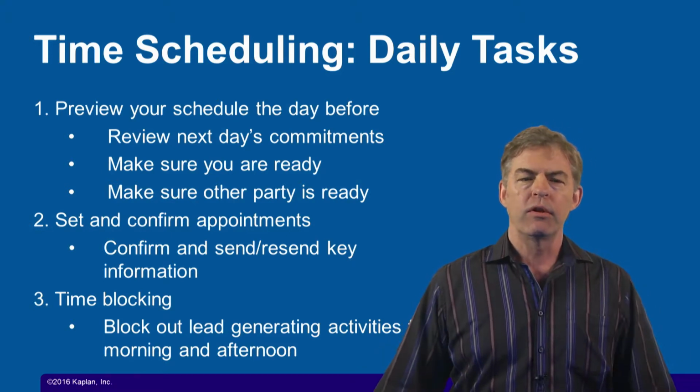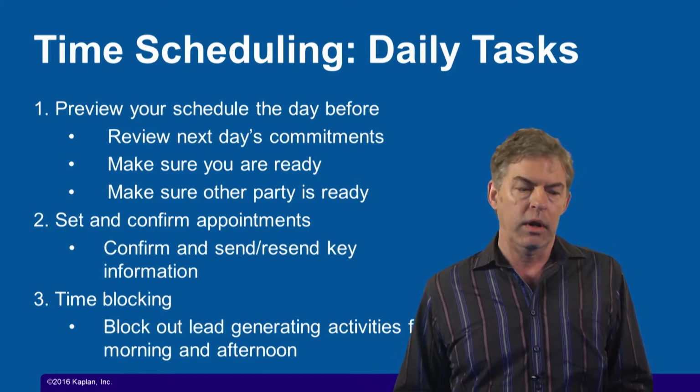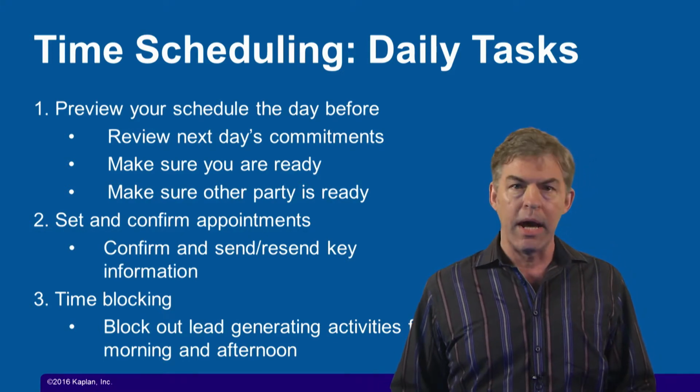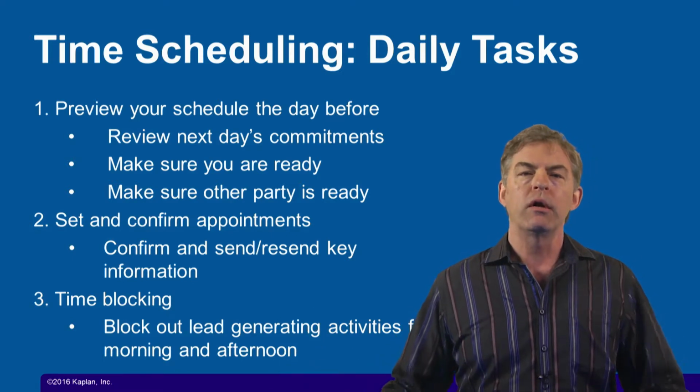So preview your schedule the day before. Review what your commitments are. This is something I do. Don't wake up in the morning and open up your book and go, oh my gosh, what do I got to do today? Review it the day before. Make sure you're ready, and make sure the other party is ready.